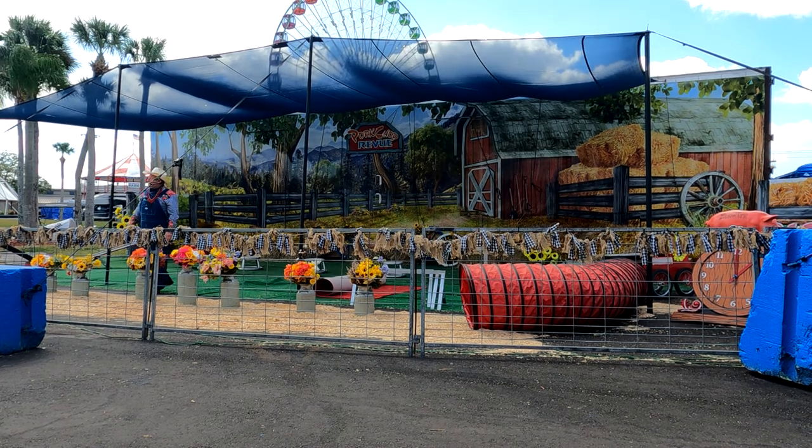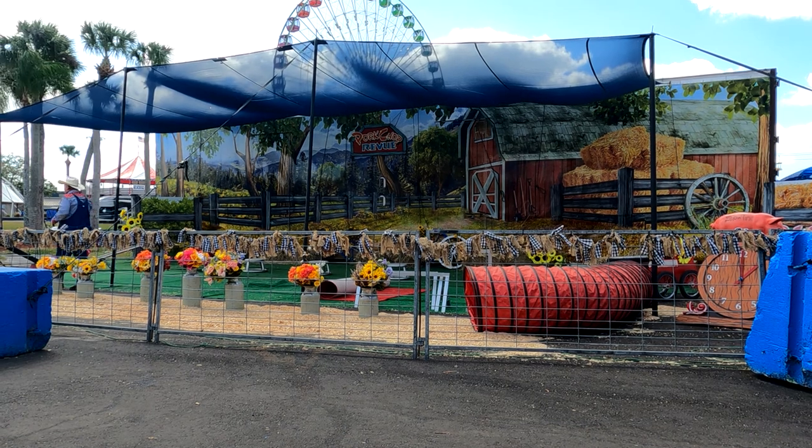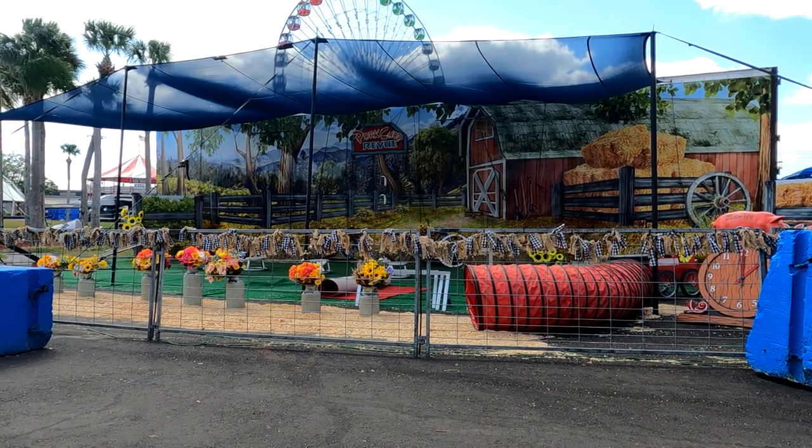No, we get them when they're babies. You know, we get them from the farm when they're just a couple weeks old. And raise them. We raise them on a baby bottle. They live right in the house with us.